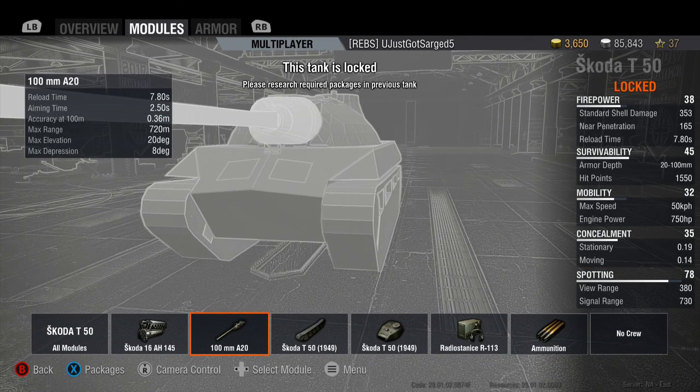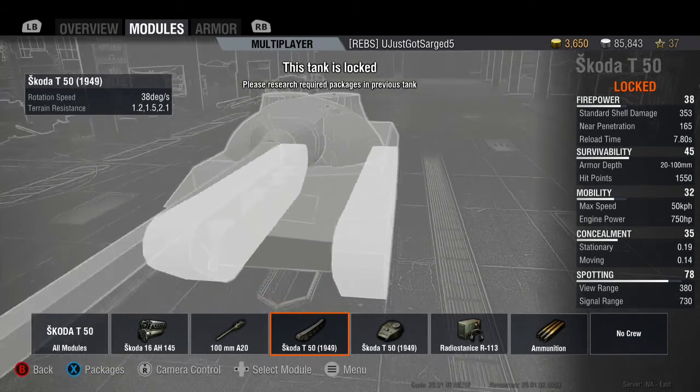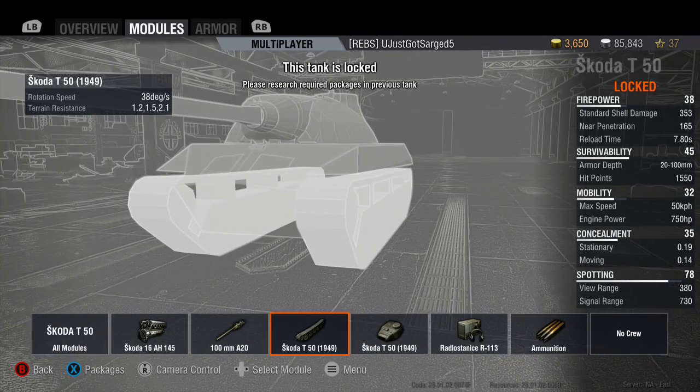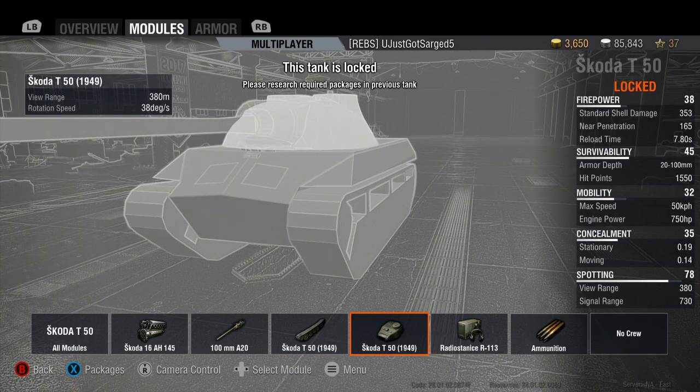We got a 100mm A20 gun here, 7.8 second reload time. Let's look at the depression, 8 degrees, 38 degrees per second. Traverse speed, terrain resistance, a bunch of numbers. I don't know how to determine what that means. There's a bunch of random numbers. View range 380, rotation speed 38 degrees per second. Our signal range is 730 meters.